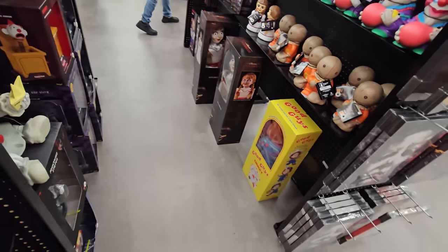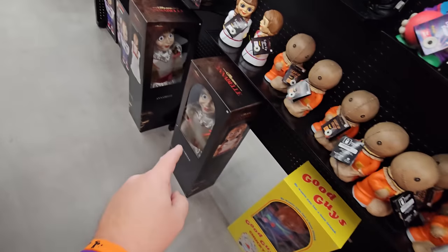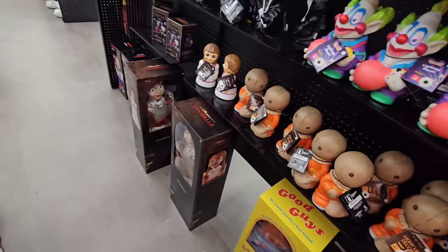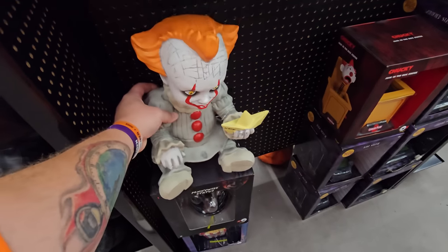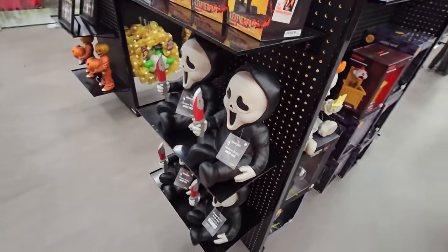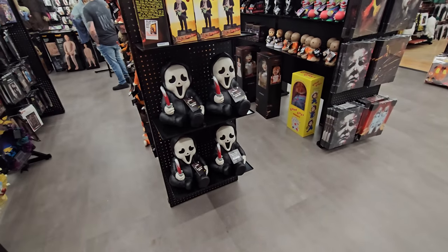Here we go. Let's find out. No, I don't see one. I do see the good guys down here, and I see two more Annabelles, but no Glenn. I do see the Pennywise Tiny Terror, though. He's pretty cool, and usually he's been sold out in the other stores, which is kind of surprising, because I would expect Ghostface to be the one that's sold out.